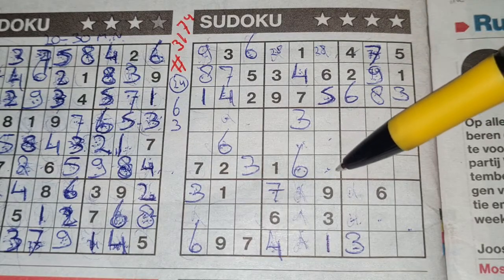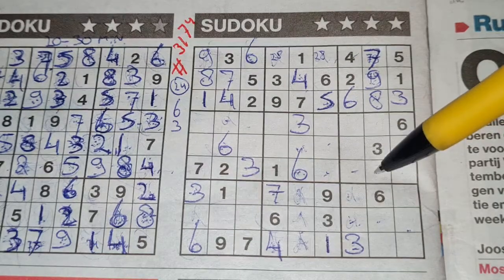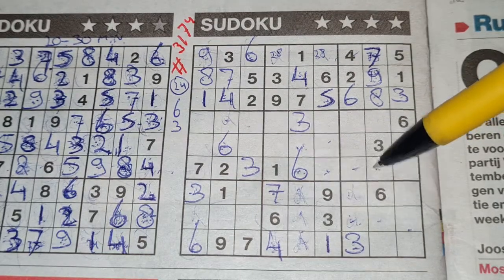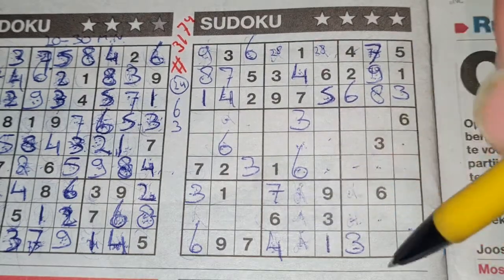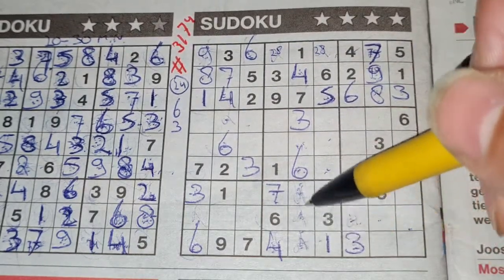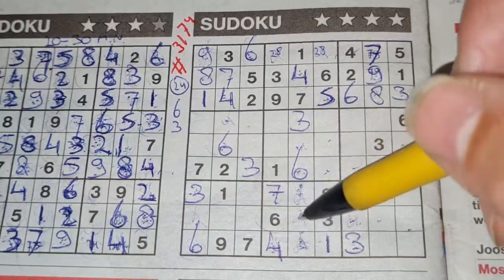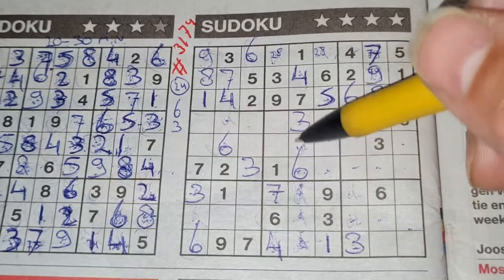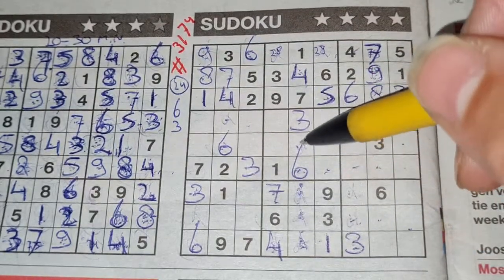1, 2, 3, 4, 5. What are those 3 missing numbers? 1, 2 is missing. 3, 4, 5 is missing. 2, 5, 8. We have 1 number left in the middle column. 2, 5, 8. I think the 9. This should be a 9.